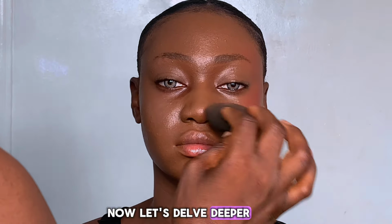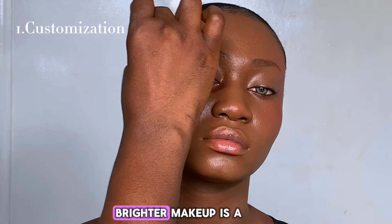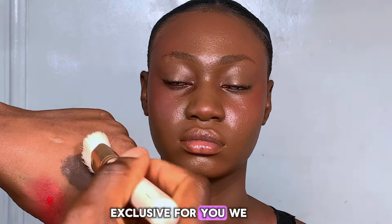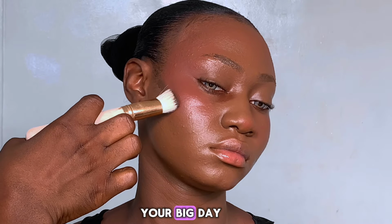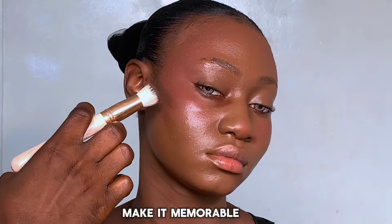Now let's dive deeper into the key differences between bridal and regular makeup. Going by our definition, bridal makeup is a customized and tailored glam exclusive for you. We usually go through a trial where we can create the perfect dream-worthy look for your big day. This is the most special day and we want to make it memorable.